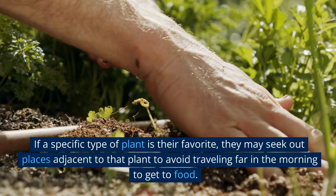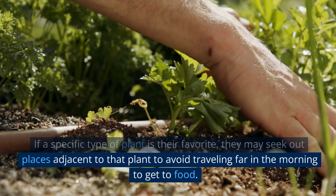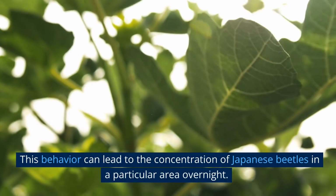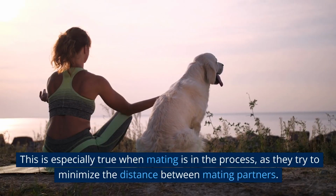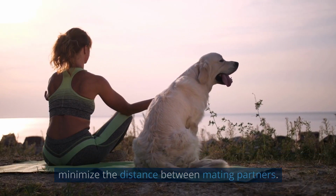Japanese beetles are also influenced by the availability of food. If a specific type of plant is their favorite, they may seek out places adjacent to that plant to avoid traveling far in the morning to get to food. This behavior can lead to the concentration of Japanese beetles in a particular area overnight. This is especially true when mating is in the process, as they try to minimize the distance between mating partners.